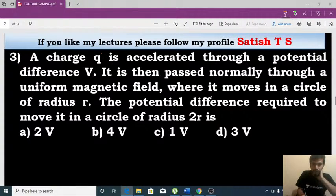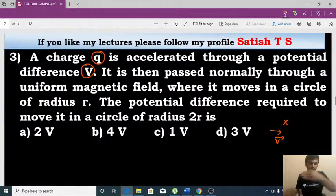Okay, a charge Q is accelerated through a potential difference of V volt. Okay, it is then passed normally through a uniform magnetic field. Normally means perpendicular to the magnetic field, so the charged particle has a velocity component perpendicular to it. Okay, then it is passed normally through a uniform magnetic field.